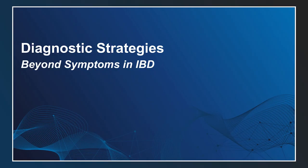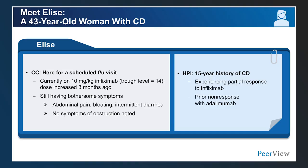All right, so now we're going to discuss our diagnostic strategies. So first, we're going to start with some cases that we're going to touch on throughout the talk tonight. So this is Elise. She has a 15-year history of Crohn's disease, 43-year-old woman. She's currently on infliximab, 10 milligrams per kilogram with a reasonably good trough. Dose was increased just 3 months ago. She's still having bothersome symptoms.